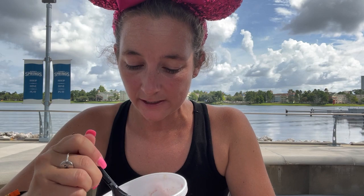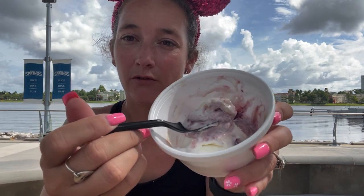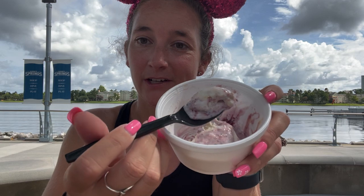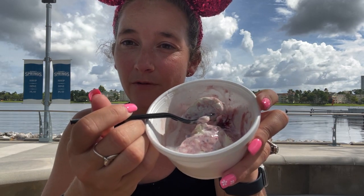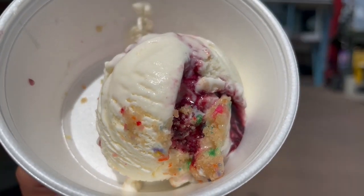The birthday cake is nice and moist. It adds a little bit of texture into an overall pretty creamy ice cream. The double vanilla ice cream just tastes like vanilla ice cream. There's really not much of a difference there, but altogether it's working really well. The blackberry jam helps to cut through some of the sweetness of the double vanilla ice cream and of the birthday cake itself.